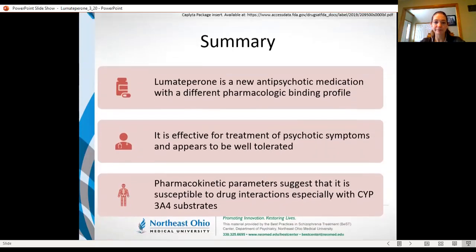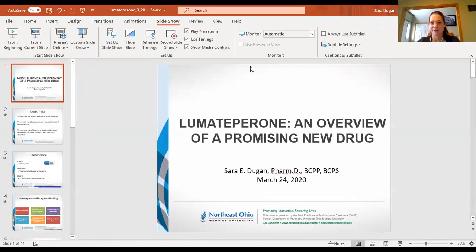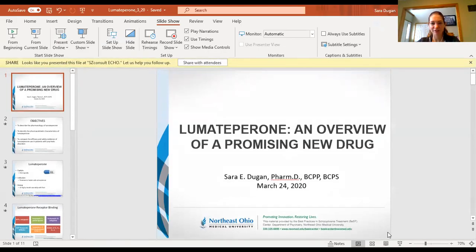warning. So just to wrap up, so we save plenty of time for discussion as well as cases. This is a new antipsychotic medication, with a little bit of a different pharmacologic binding profile, that does appear to be relatively well tolerated, and it is effective for the treatment of psychotic symptoms. But there are some considerations we are going to have to keep in mind, especially related to drug interactions. And with that, I will stop my share and turn it back over.